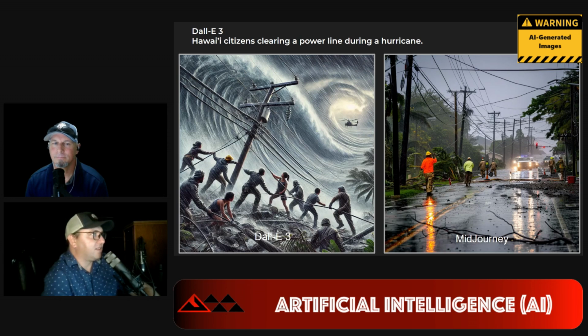We tried Hawaii citizens clearing a power line during a hurricane. Tried it on the left there with Dall-E. Makes no sense at all. And then we tried it on the right here, and that's strong for a few reasons. First reason it's strong is it gets the road lines correctly: the double yellow with the white on the outside. It also gets the street light correct, and it also gets the blue light on a civilian vehicle correct to be the police. Gets all that correct.